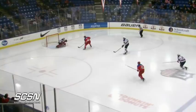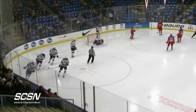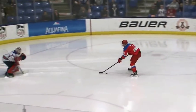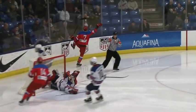Clear cut breakaway, Svechnikov got the shot, scores! 3-0. And Svechnikov has figured in on all three goals for Russia. And when he gets it where he had it, as you can see here, it deflects right off of him, off the shot from Samuelson, and Svechnikov goes back in, just gets it by DeRitter glove side.